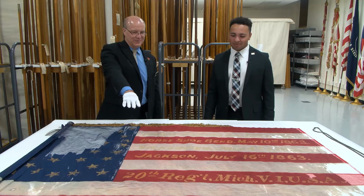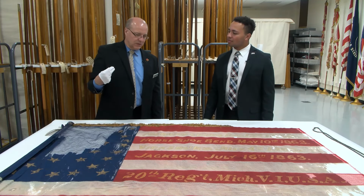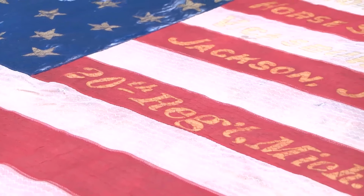So Jackson, Mississippi. Then the regiment was actually sent back east and participated in General Grant's overland campaign in the spring and summer of 1864.